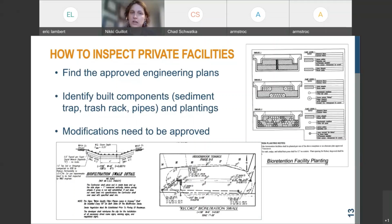So understanding how to inspect private facilities is the first step. And we really want to encourage people to find the engineering plans that go along with that facility. All of the private facilities are going to have some kind of engineering plan. There may not be a lot of documentation available, a sheet or two, but it's really important to refer back to those approved plans before you do any sort of work on a facility and to determine the inspection outcome.